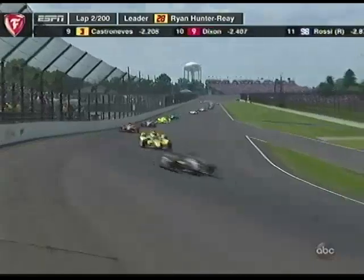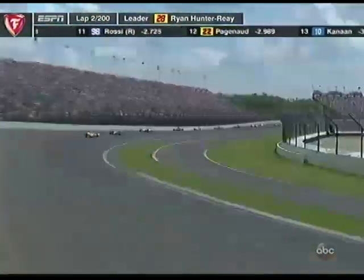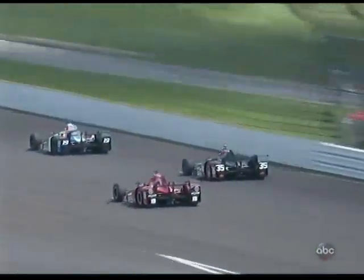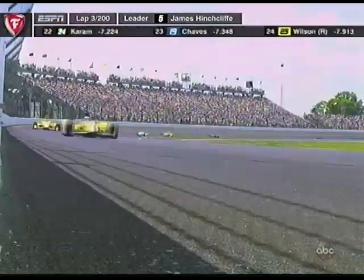It's Hunter-Reay, Hinchcliffe, then you've got Bell, Newgarden, and Will Power out of 3. That yellow and red DHL machine, Ryan Hunter-Reay, has the lead by about 2 car lengths on James Hinchcliffe. James Hinchcliffe with a strong run up of turn number 4. Takes a peek to the high side, and in turn number 1, they're side by side. Hinchcliffe last year in the hospital when this race was run. He has retaken the lead, and Ryan Hunter-Reay jumps into the number 2 spot. And the fans jump to their feet as that gold and black Honda for James Hinchcliffe streaks past the suites in turn number 2. New leader, Jake, gets the pole sitter.